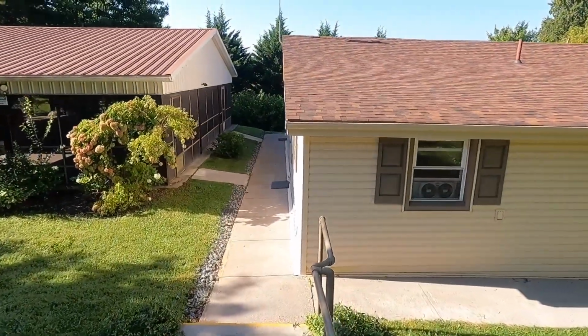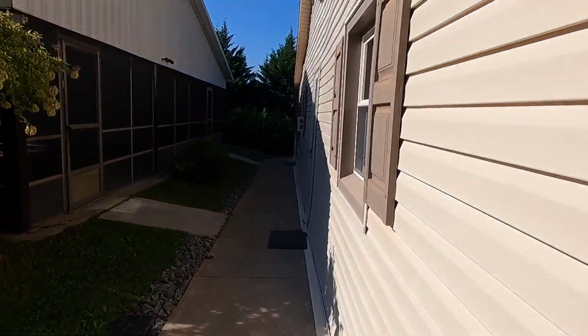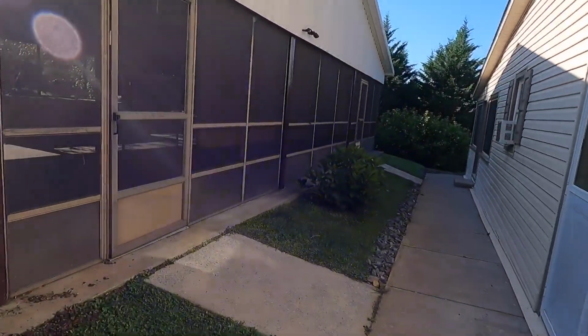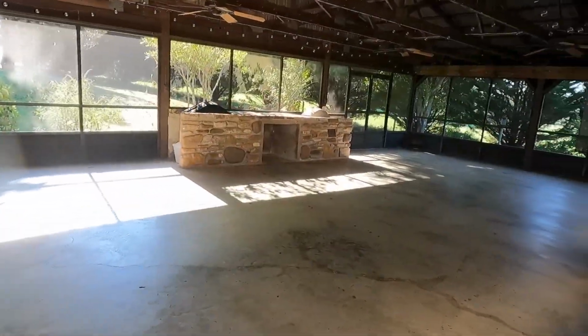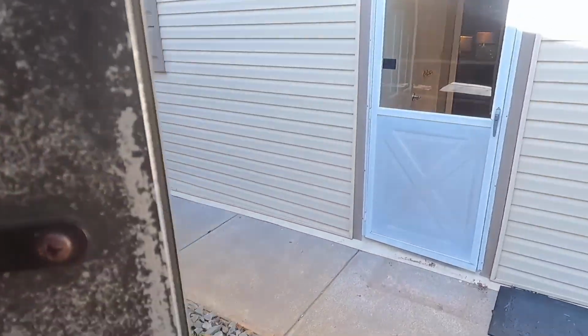All right, gonna take you inside the lodge and just let you look around. So we got an outdoor screened in pavilion, a couple grills, so a place to gather if it's raining.